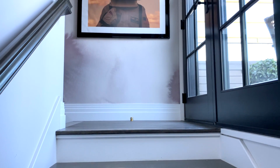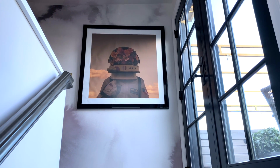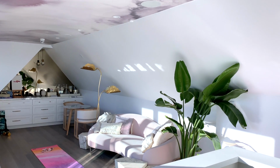As you come up, there's some nice light that comes in from outside on the balcony, but we have this beautiful piece of art. It's photography by a friend of ours. Nice. Kitty Holland is her name. And then up here, this is a collapsible window wall. So this opens right up to the outdoor space. And then up here, it's just where we relax, do our yoga.